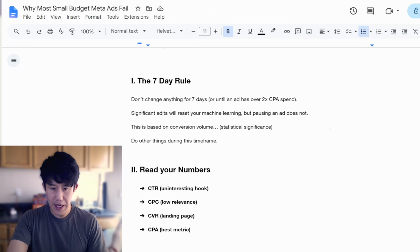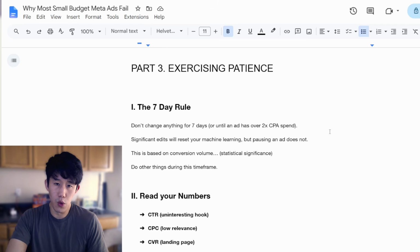Remember, the goal here is not to scale massively right away. It's to find proof of concept. We're trying to find the stuff that works so we can start to scale it. And so we want to test things, find proof of concept to then go out and win more customers. And so in order to scale, I want you to start exercising more patience.